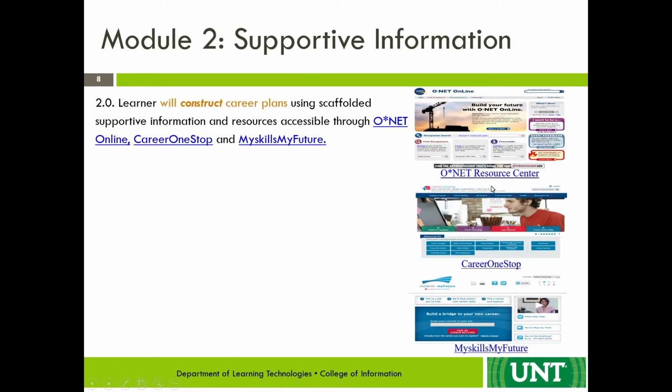Module 2, supportive information. I decided to use those taxpayer funded free resources that were already out there and available for this purpose. Why reinvent the wheel when this is done perfectly in my perspective? You just want to ensure people know how to get around with them. So the three primary databases that we will be working with, or I should say the career planning tools we will be working with is O*NET Online, Career One Stop, and My Skills, My Future.